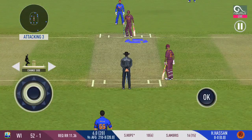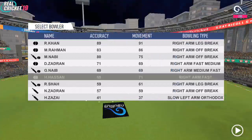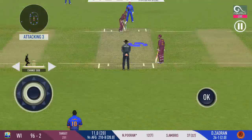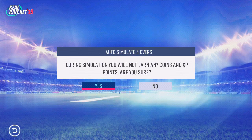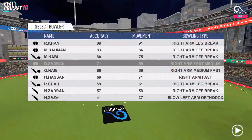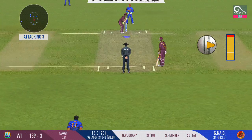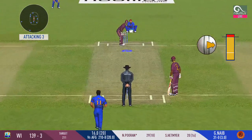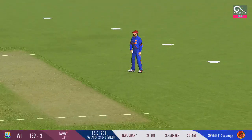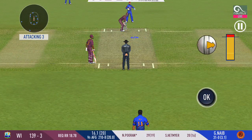Bowling change, fast bowler into the attack. Difficult field to bowl to. Bowler has to be very tight with his line and length. Struck beautifully, but couldn't beat the fielder inside the circle. There is a fielder at cover.